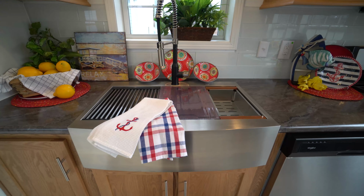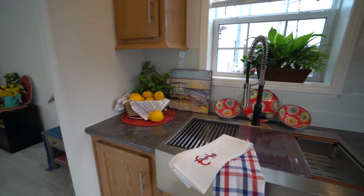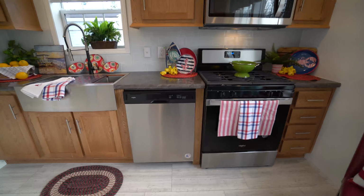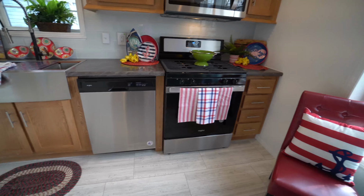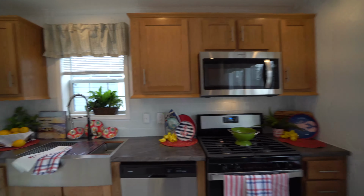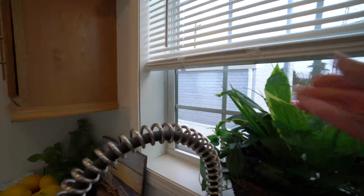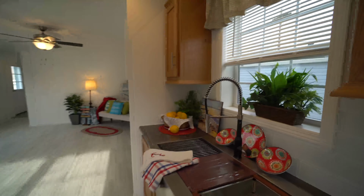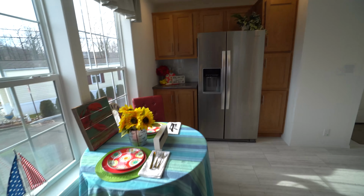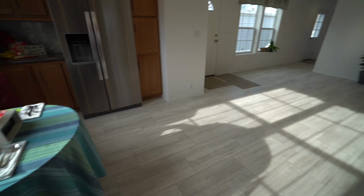You can see here this really nice sink. It comes with all these little parts on top, so it's a drying rack, another one, and I believe that is a cutting board in the middle. And these are all Whirlpool appliances. And the shades here, they're automatic, so you just pull them down, they come down, and push them back up, and they'll retract automatically. Here you can really see that light coming in.